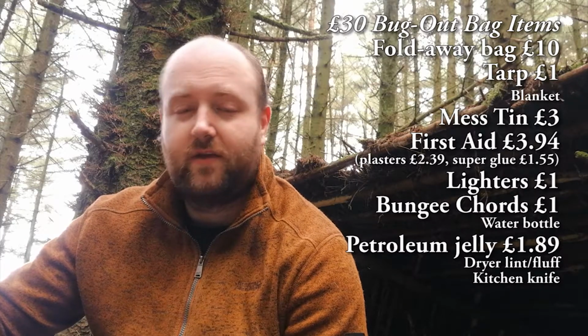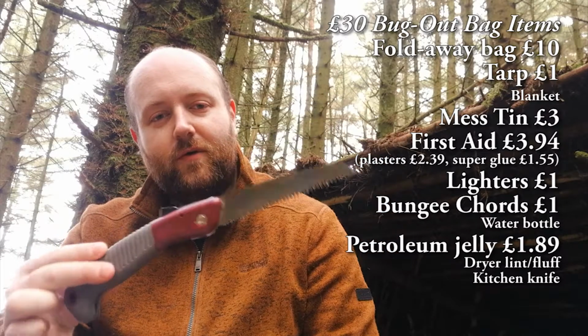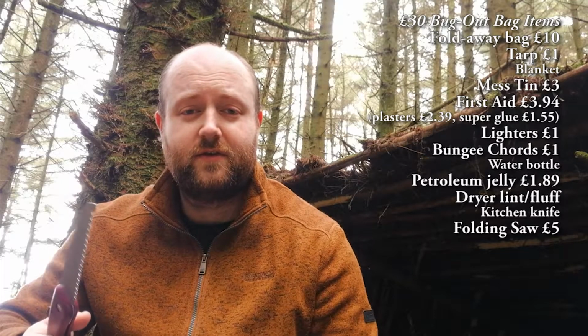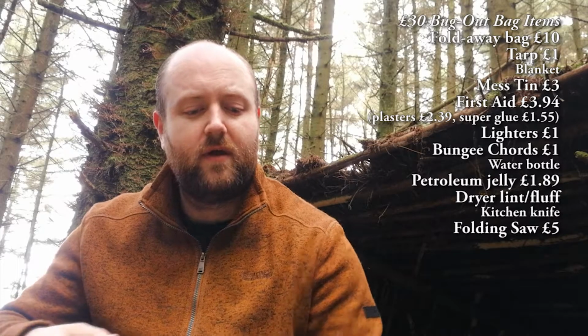The actual real tool that I brought along with me, well, I paid £5 for it, but you've probably seen it in other videos. It's my folding saw right here. Just got this at a garden centre I should say, and this thing is absolutely essential for taking down any sort of dead wood and processing it and cutting it up ready for your fire. There's no axe included in this bag, obviously because of the cost restriction, but you can sort of survive without the axe, even though it does make it a hell of a lot easier.